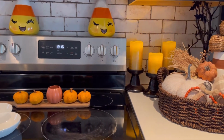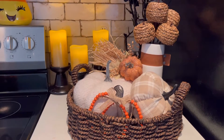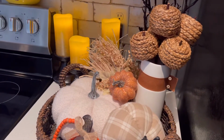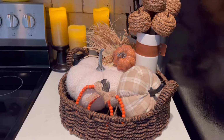I love incorporating different textures into my kitchen decor, and I thought those pumpkin picks that I got over at Dollar Tree were absolutely beautiful with the Goodwill basket that I got, and a couple of other items that I have in there all have different textures, especially the beaded pumpkin.